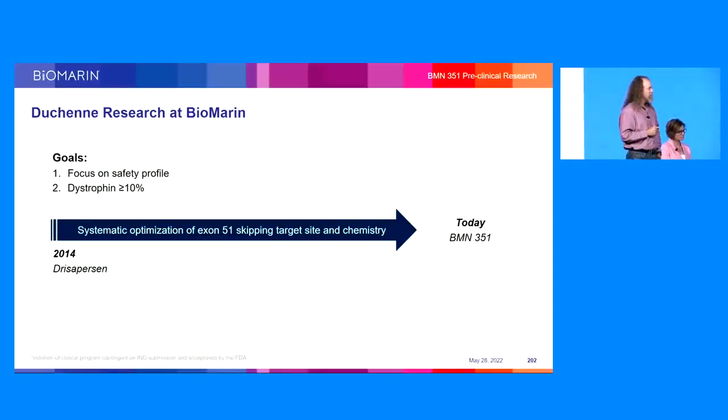It's BMN 351. So our work in this area started really in 2014 when we unsuccessfully tried to champion the approval of a drug called drisapersen for skip amenable DMD. Since that time, we've been focused in the lab to try to identify how to make it better. We've been focusing on 2 attributes, the safety of the drug and then also the extent of skipping so that we could drive dystrophin levels higher.